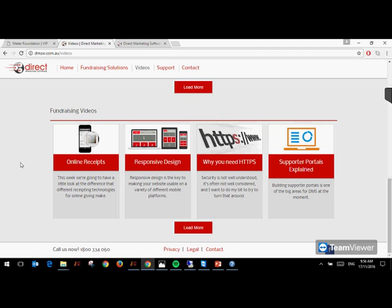We're dealing with a lot of, it's not a single vendor process. We have payment gateways, we have web infrastructure, we have servers, we have all sorts of complex scenarios that need to be managed. And it's often confusing to our clients.